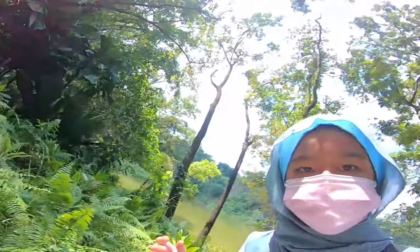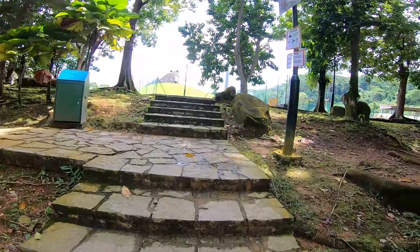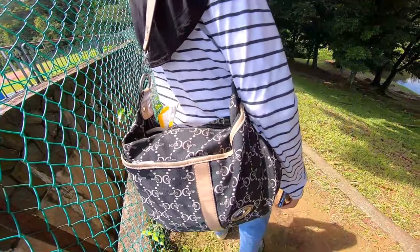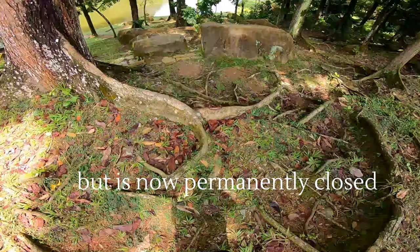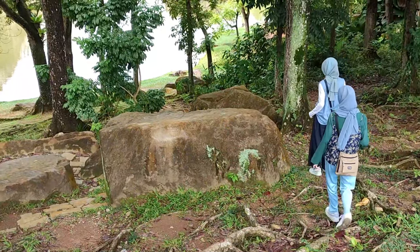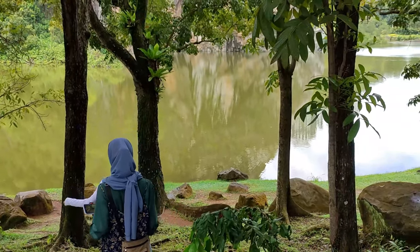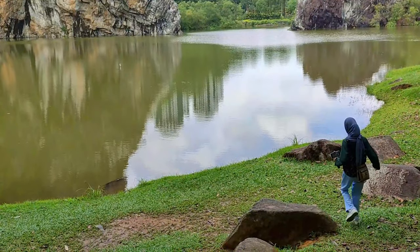Hey guys, so now we're coming out of this staircase. There are more stairs here. I'm not sure where this leads to. Is it just to the stadium? It's to the stadium! There's a small little trail here. Maybe you can just go and see. No entry. So guys, there's no entry. So we're going down by here for a shortcut way. The time lapse here is so nice.